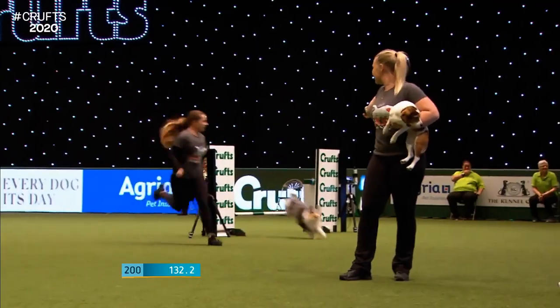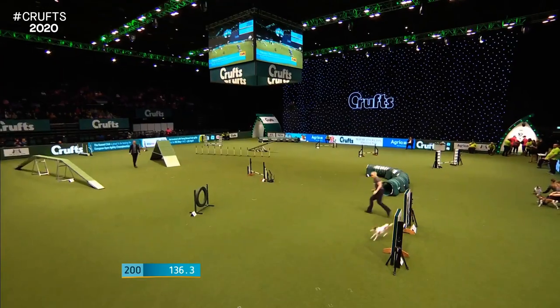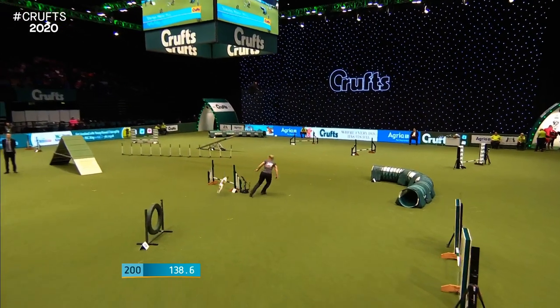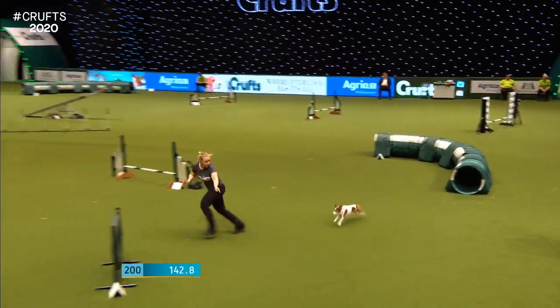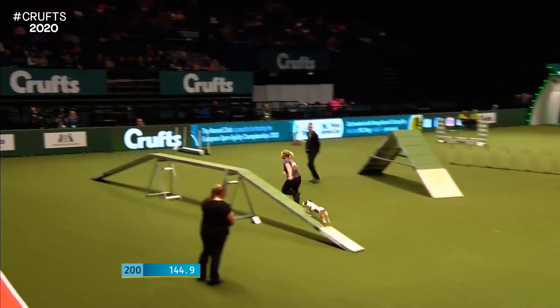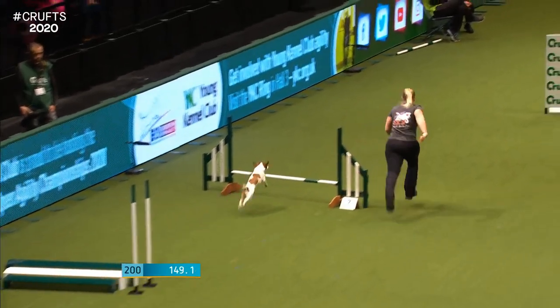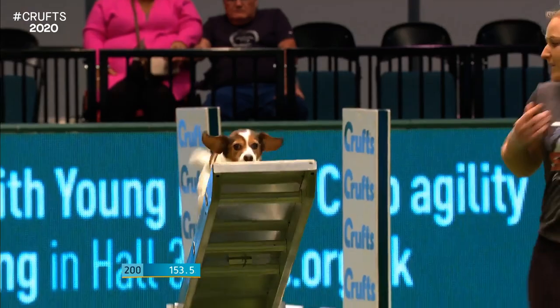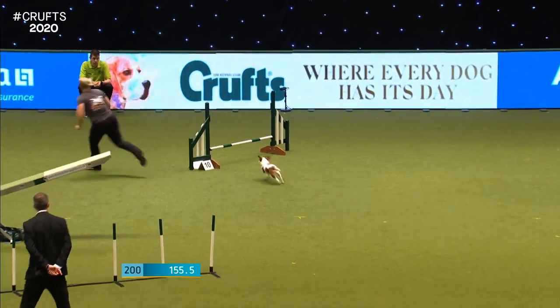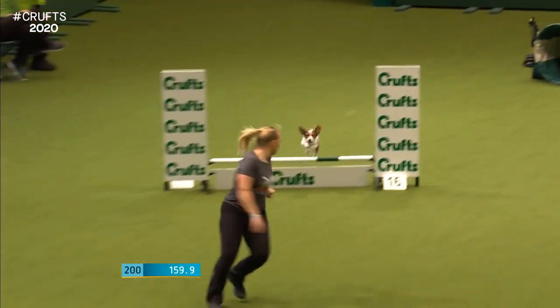Very nice, well done. And the last dog to go, this is Stacey Irwin Burns. And sorry, I don't have a name. But this is another Cavalier cross Jack Russell. A nice running contact there. And round the back. Into the tunnel. So we're clear so far.